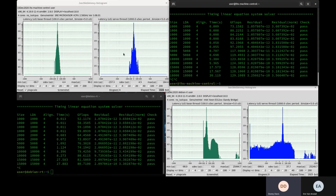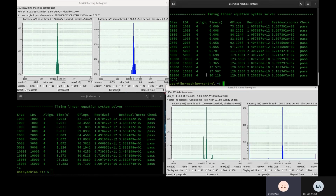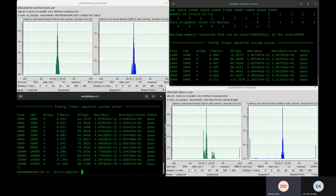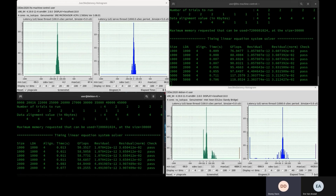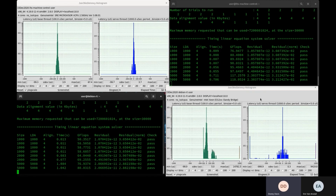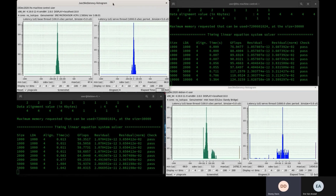So one of the things I'm going to do when I reset these graphs is run an application called Linpack. It's just a performance tool that tells you how fast your CPU is. It does a lot more, but the most important part here is that we can get a metric, and we can also start watching to see what happens.